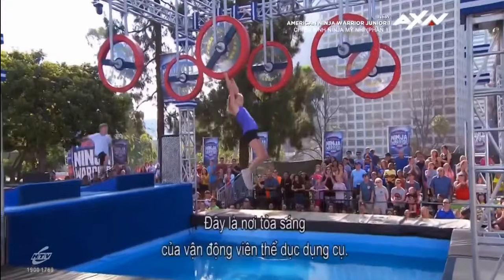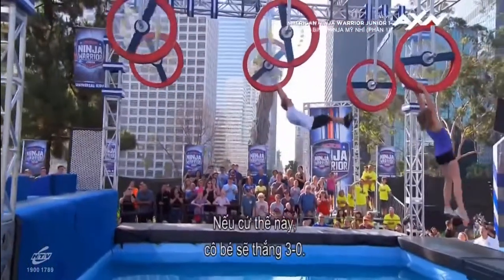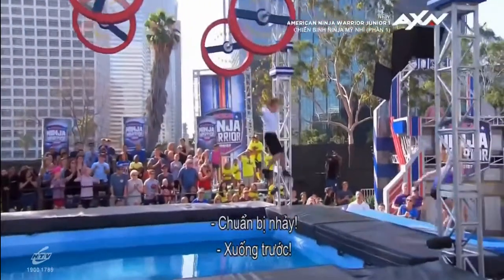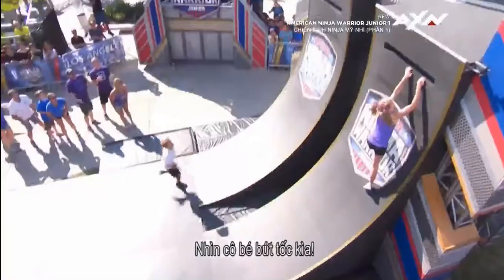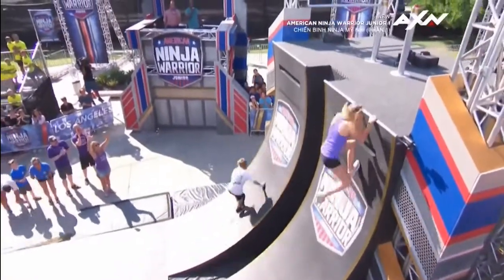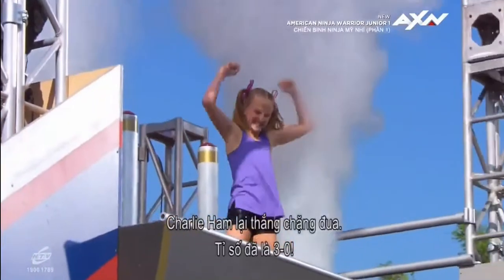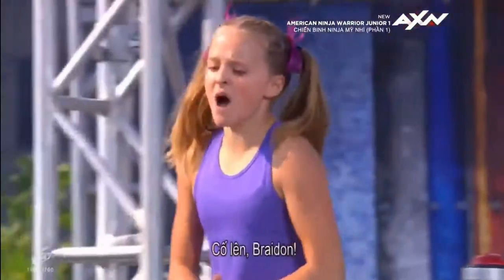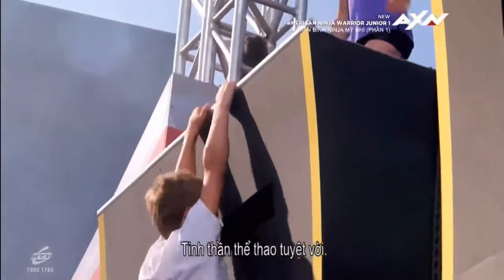And this is where you expect the gym. Yeah. Well, if she keeps going like this, she's going to be 3-0. Oh, here we go. Nice. First, but right behind is Fredrickson. No room for it. Look at her sprinting. Oh. She's fighting. She's fighting it. Come on, Charlie Ham. Charlie Ham shows him on the course one more time. 3-0. Look at her. She immediately goes there to support. What sportsmanship.